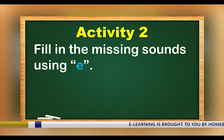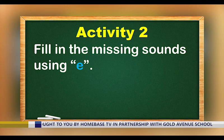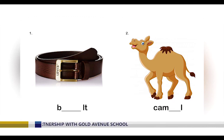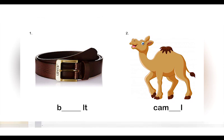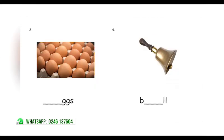Now let's move on. Now, in activity 2, we'll fill in the missing sound using E. Okay? We are going to fill in the missing sounds. Are you ready? Your pencils or your pen, your books, and then your eraser. Good. So the first one, belt. So what is the second sound? Belt. Good. Number 2, camel. Good. Let's move on. Number 3, egg. So you write the missing sound.